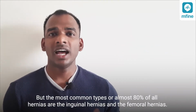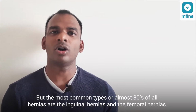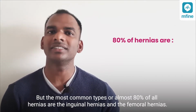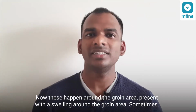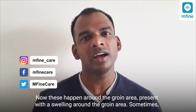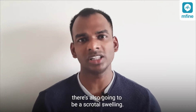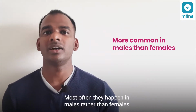First of all, there are several types of hernias, but the most common types, almost 80% of all hernias, are the inguinal hernias and the femoral hernias. These happen around the groin area and present with a swelling around the groin area. Sometimes there's also a scrotal swelling. Most often they happen in males rather than females.